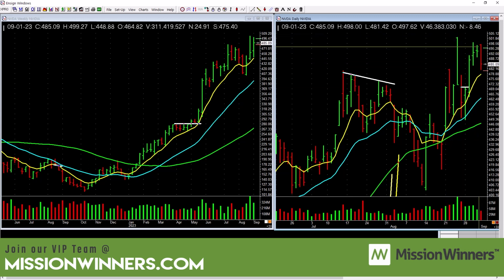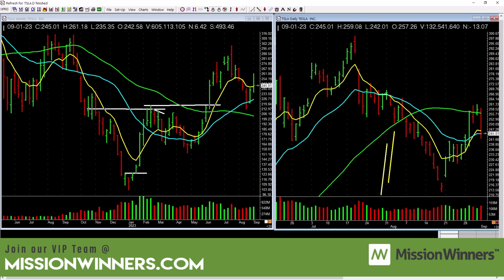It's formed a high handle right here, and you can see it on the weekly. Notice I already have price alerts set. This takes out these tops here with volume. That could be a potential buy. Watch and see. But it's loose up here, so just control risk by not getting overly aggressive.